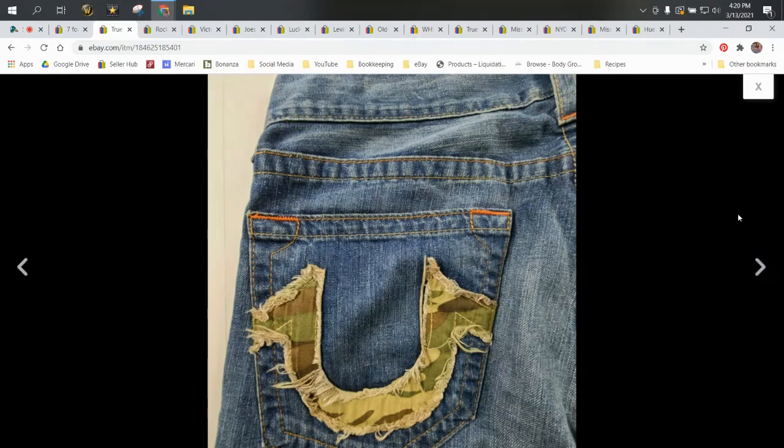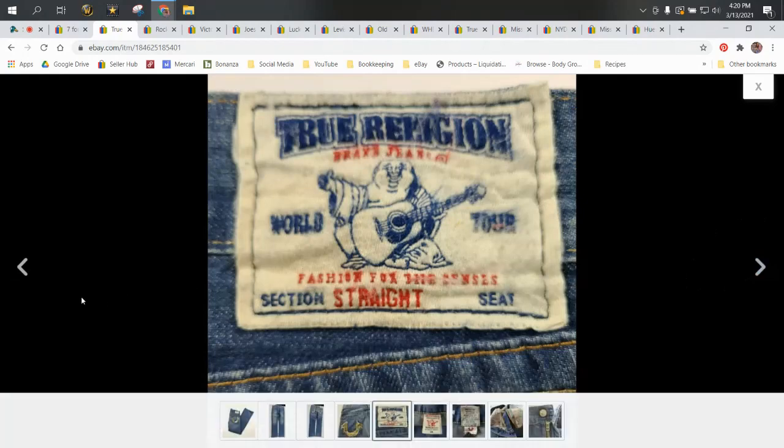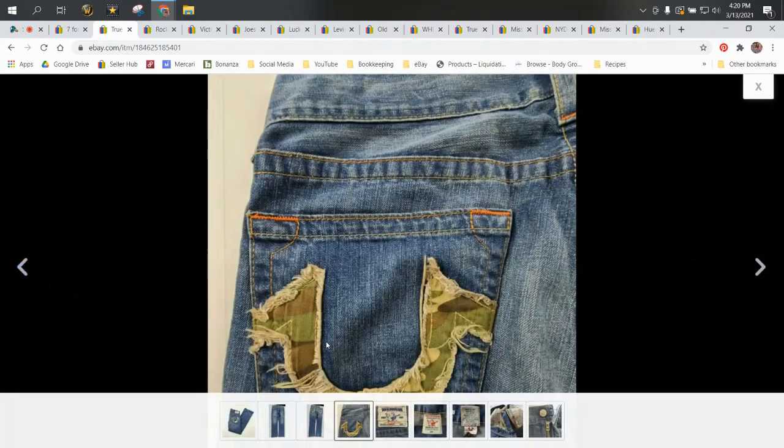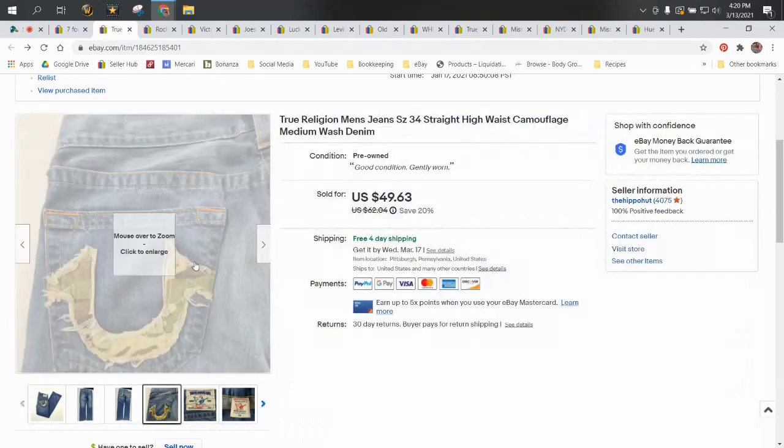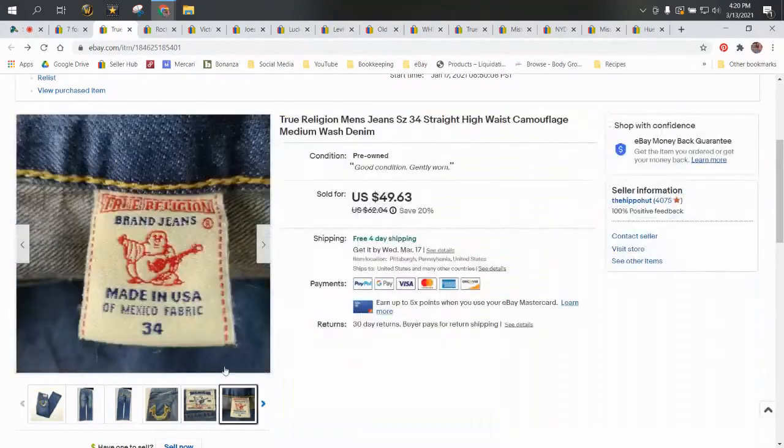So anyway, these came in the ThredUp. They had the super cute little camo U's on the pockets. So I accepted a best offer on these of $42. So again, you can expect around $40 to $45 for True Religions. I used to get more like $50, $55, but it is what it is.